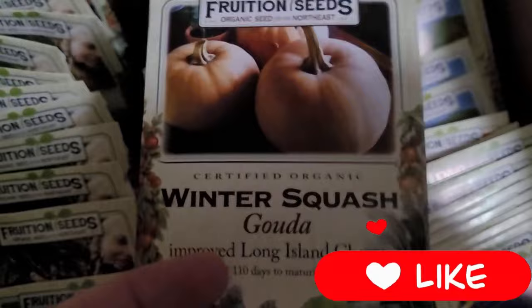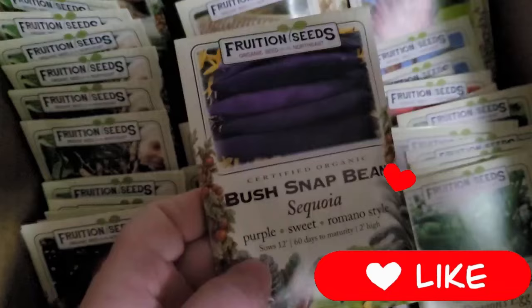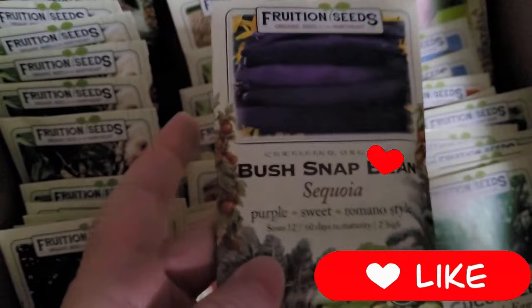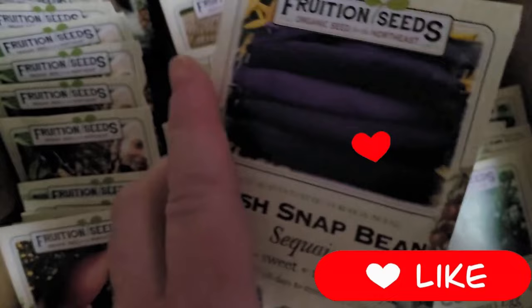Okay, so this is actually a rare seed. It's called the Sequoia bush snap bean. They are purple, flat, and in the Romano style, and they sound lovely. So they look really beautiful. That really dark color will make it easy to make sure that you don't miss any.